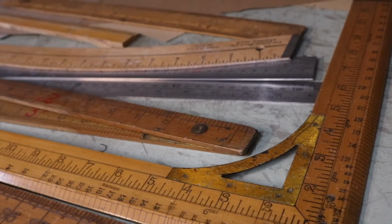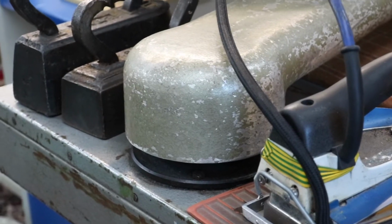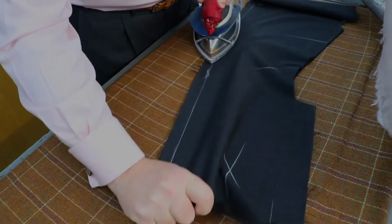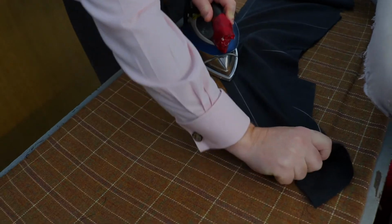The hours to make a semi-bespoke suit are around 40 to 50, whereas the time to make a full bespoke suit averages around 80, 85 hours to cut and make. That doesn't include the fittings and everything else. That is just labour, pure labour.